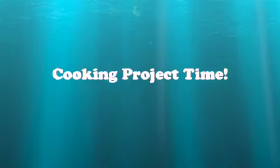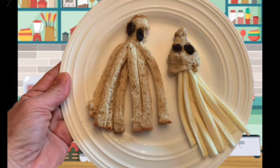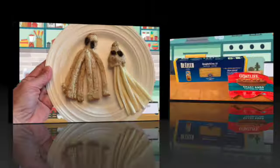Cooking project time! If you don't feel like cooking, here's two non-cooking snacks. One, cut up bread into thin pieces and mash the top together to make a head. Or two, shred some string cheese and then mash bread around the top to be the head. Add raisins, and you've got a non-cooking squid snack.